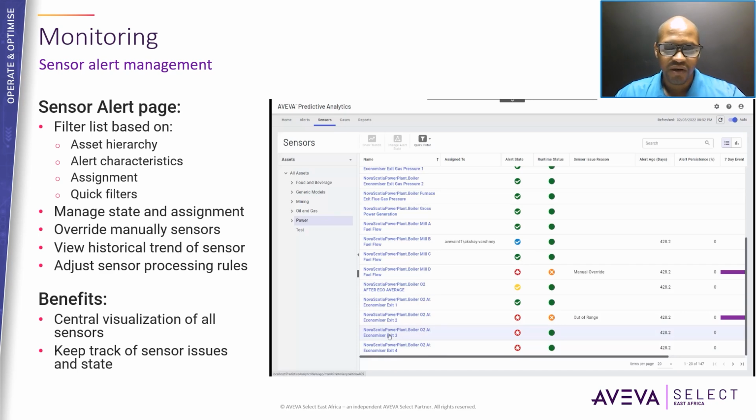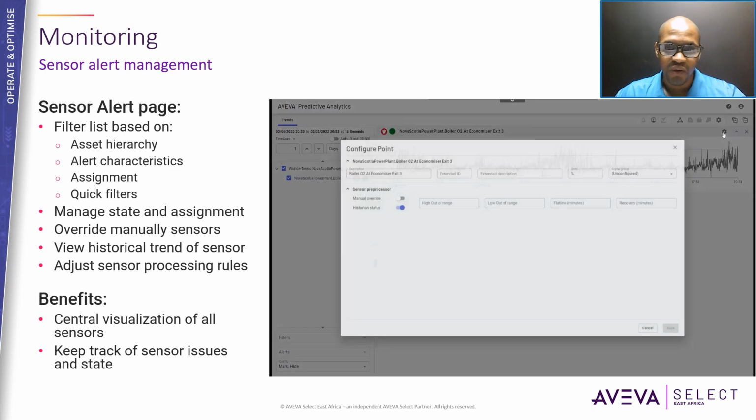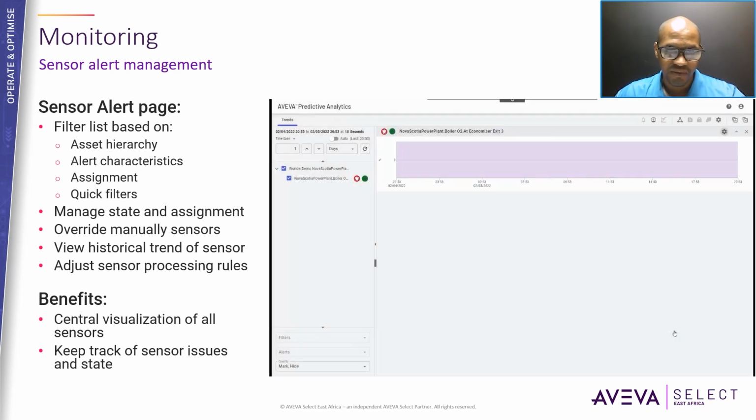So there's a few columns to look at. So we have alert age. So this is essentially how many days the longest unresolved alert has been open. And then you have alert duration. So how many cumulative days the sensor endpoint has been in alert. You can also look at the alert persistence, the alert duration divided by the alert age as a percentage. So you can easily manage and see which alerts and which states your sensors are in. So if they're flatlining, not escalating, you can easily see that in the alerts tab, in the sensor tab.